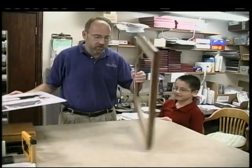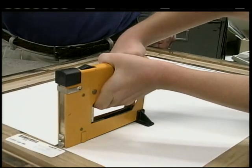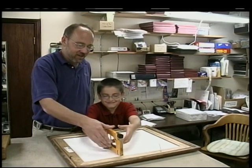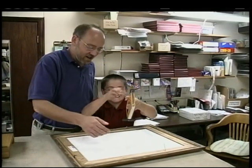The most cool thing that I did with my dad today is probably shooting the staple gun and framing the picture. Was that hard doing that? No, not really. Let's do another one. That one was hard. That one was hard?